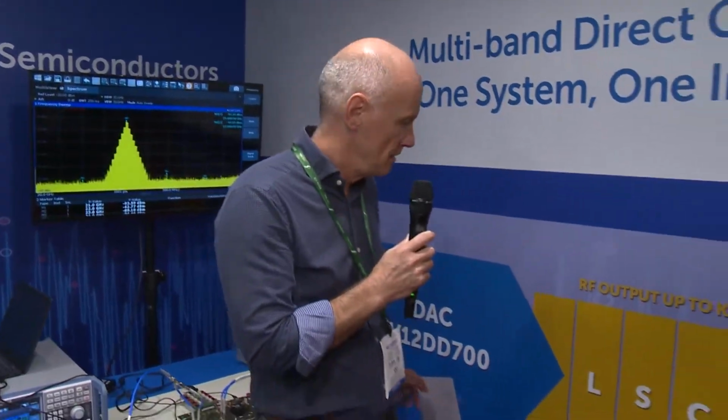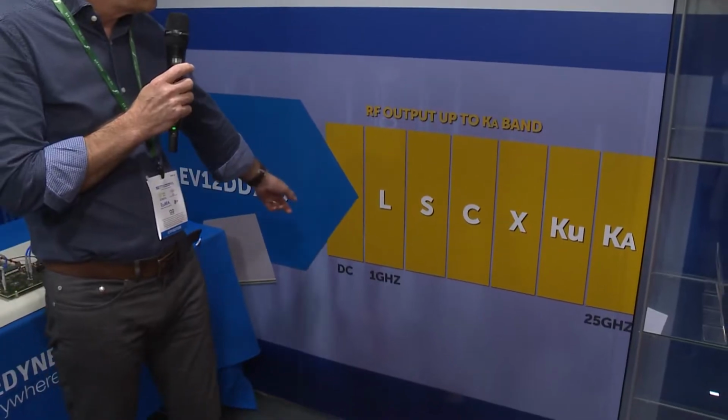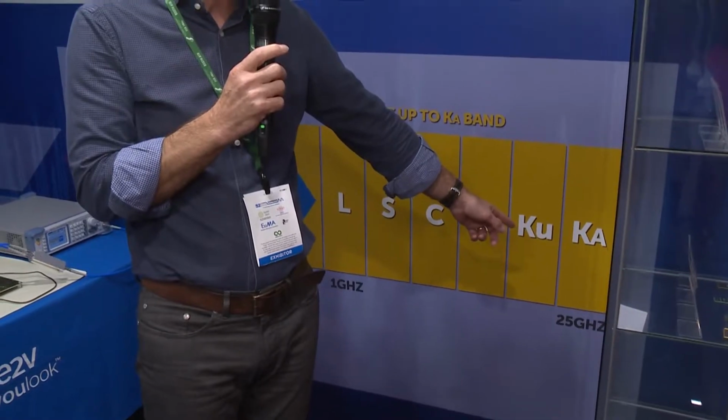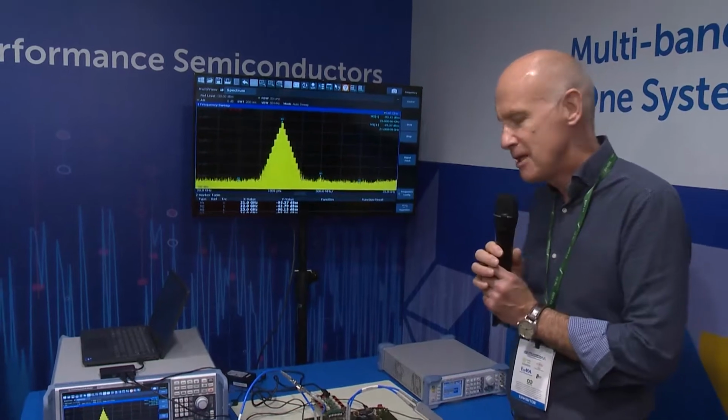We've had a great show, a lot of it due to our latest component that we've been demonstrating. It's the world's first Ka-band capable microwave direct conversion DAC. This DAC is able to convert from low frequency right the way up to Ka-band, around 25 gigahertz. We've been running this demo, and it's got a lot of interest, and a lot of people have been stopping by at the booth. So I'll show you the demo now.